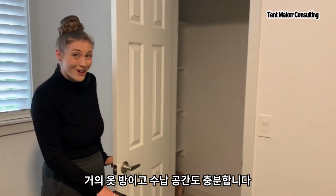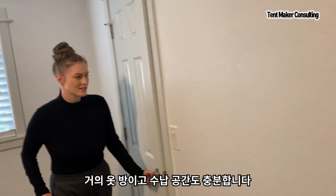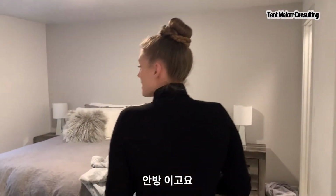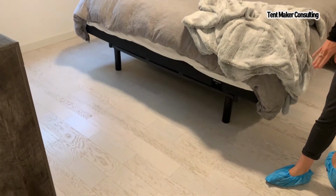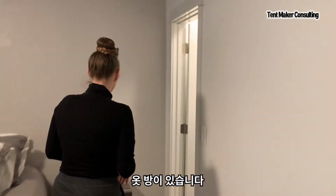This one's a walk-in closet, as you can see. Has a lot of storage space, so that makes it even better. And we have our master bedroom. I really love how they decorated this one. It looks very modern. The floors are nice in every single room. This one has the mirrored closet as well, and another walk-in closet.